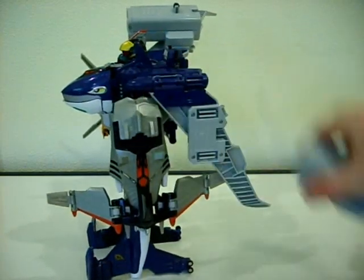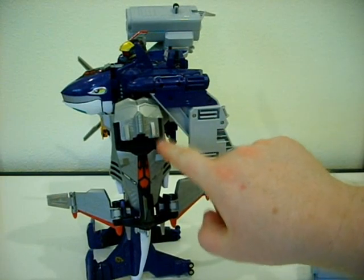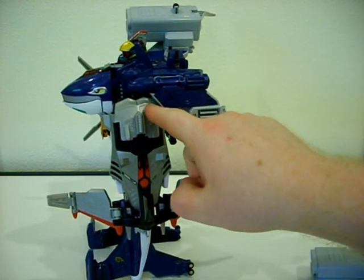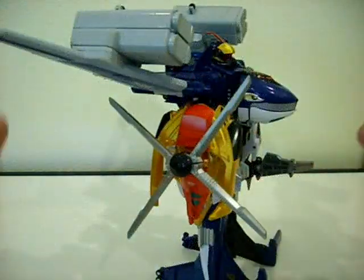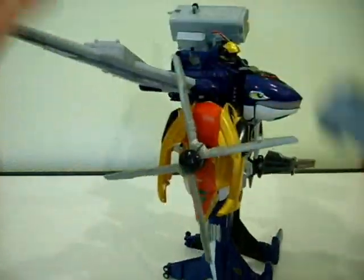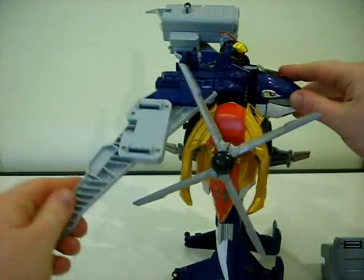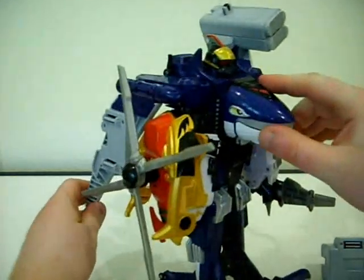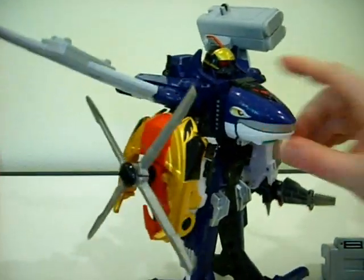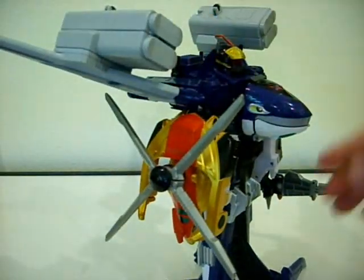Now, here's the problem. You can take the engine pods off. Now, this works with the left arm because that wing just barely squeezes by Jetras. However, with the right arm, it bumps into the tail. You can't fold it down properly. Well, you can, but it distorts things. So, I wish you could have had the arms folded back.